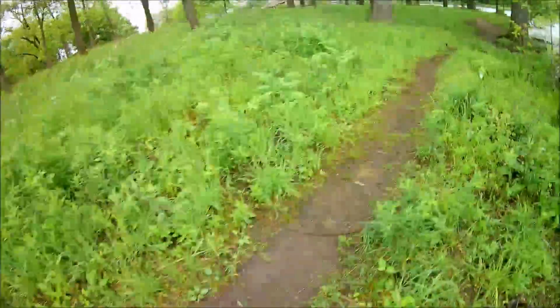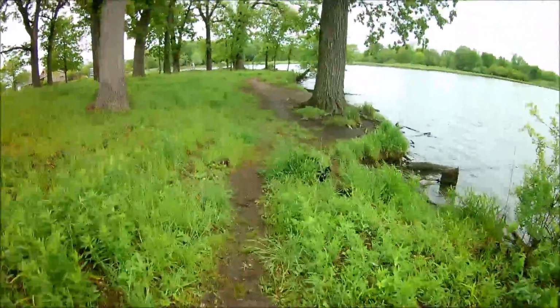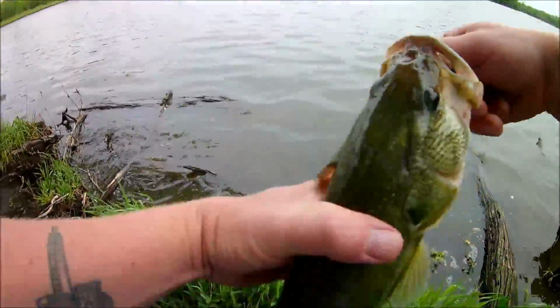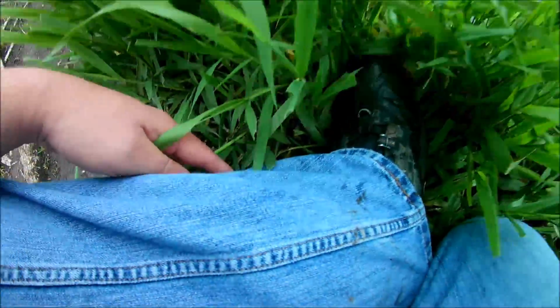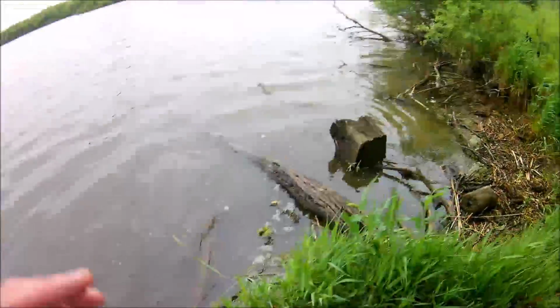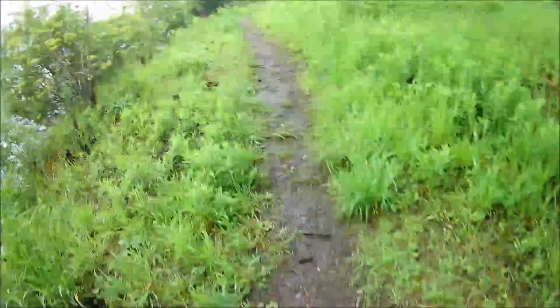I hate trying to release them back into that spot though. It's such a drop. I don't like throwing them down. It's shocking the fish. See if I can get a release over here. Swam off good. And that's number one.